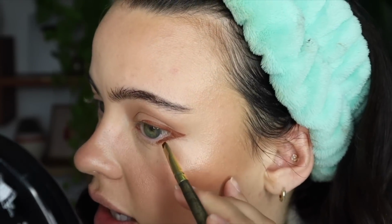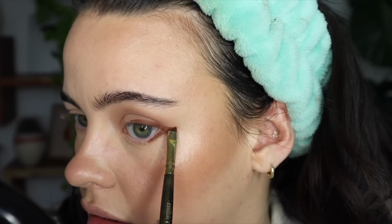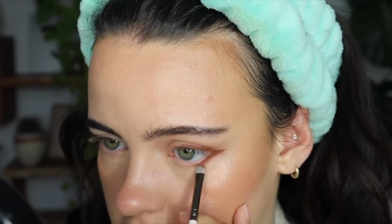And now I take this little angled brush. This is a Smith 203. And I just kind of perfect the liner. Kind of smudged out a little bit. Oh, I kind of screwed that up today. Now I'm upset. But I'm going to try to blend this portion out so it's nice and soft.